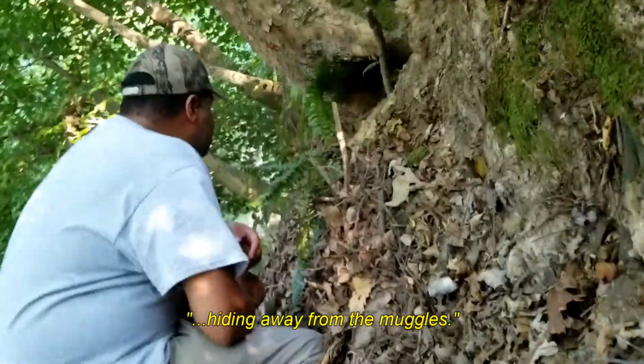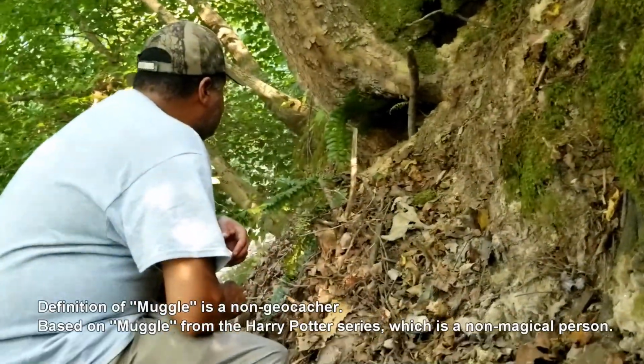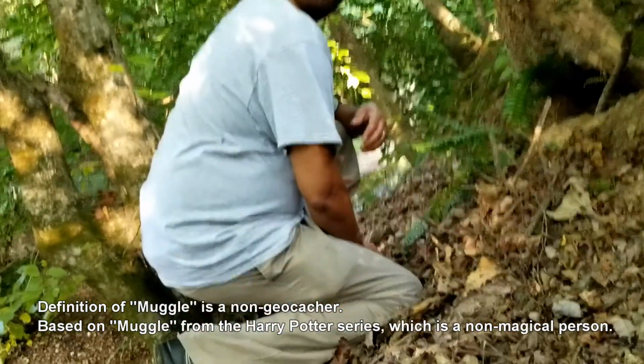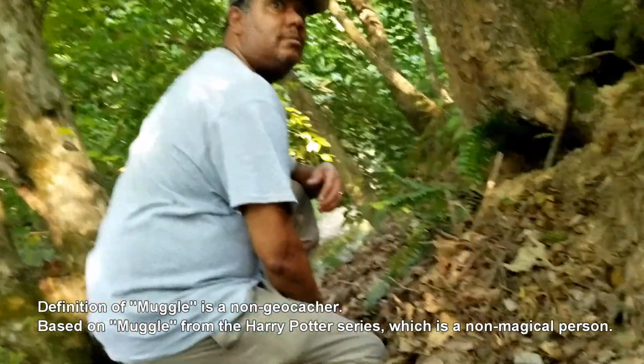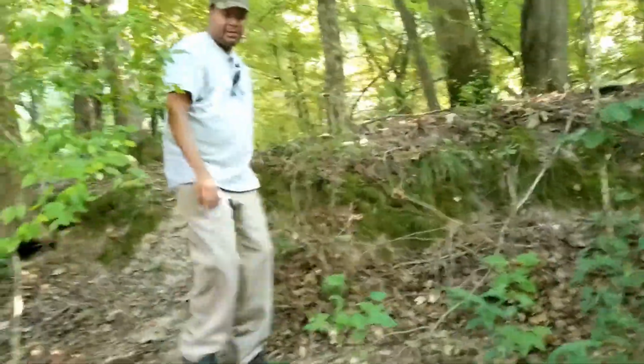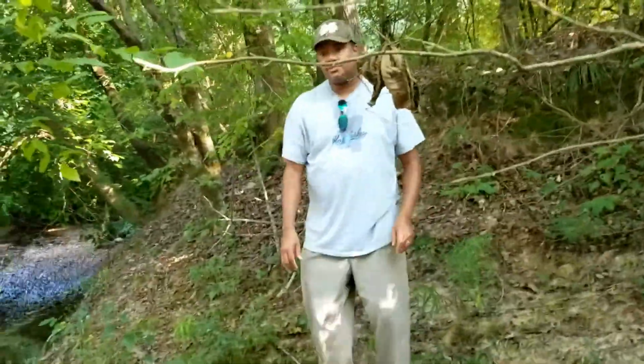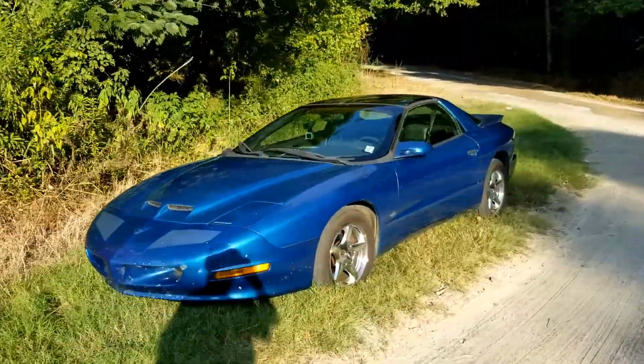Get down. This is what you call hiding away from the muggle. There we go. Don't ever let anybody ever tell you that geocaching isn't interesting at times. Alright, let's hurry up and get up in here and get up out of here.